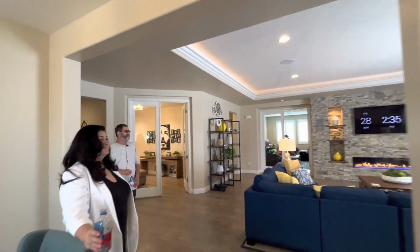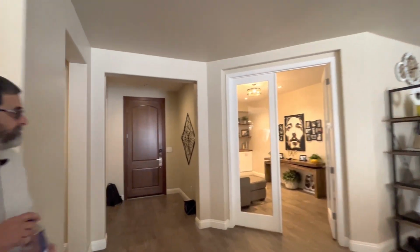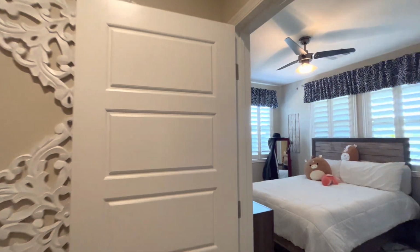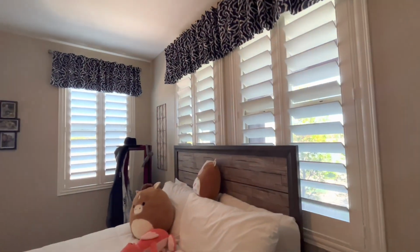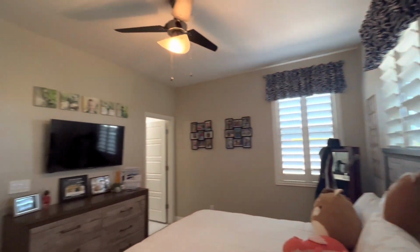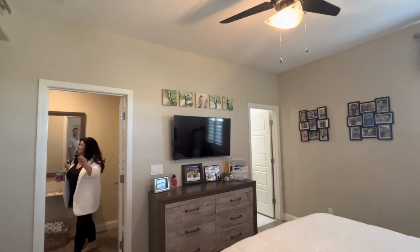And then let's go take a peek in the secondary bedroom, which is also an ensuite. That means it's got its own bathroom with it. So pop in here. What do we have? 9-foot ceilings here, I believe? Oh, ceilings. I believe they're 9 feet.